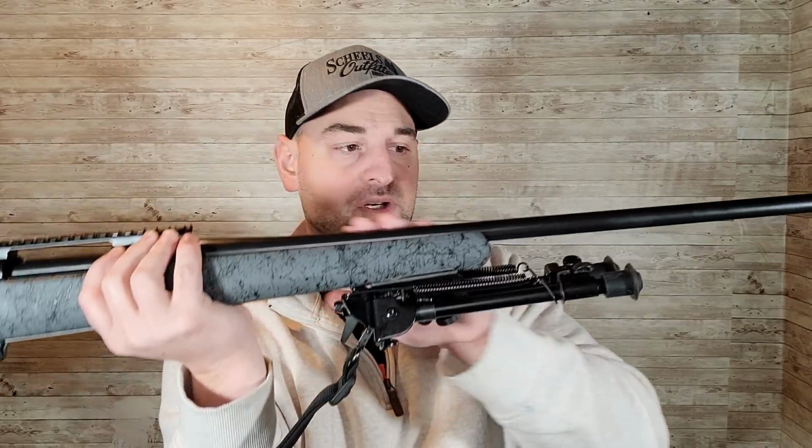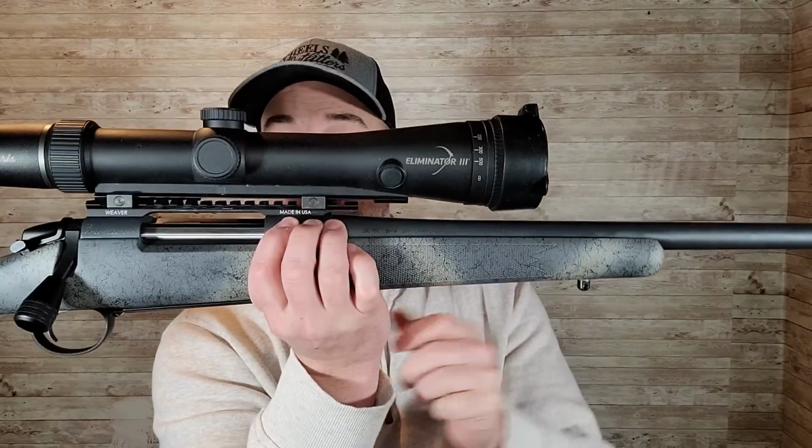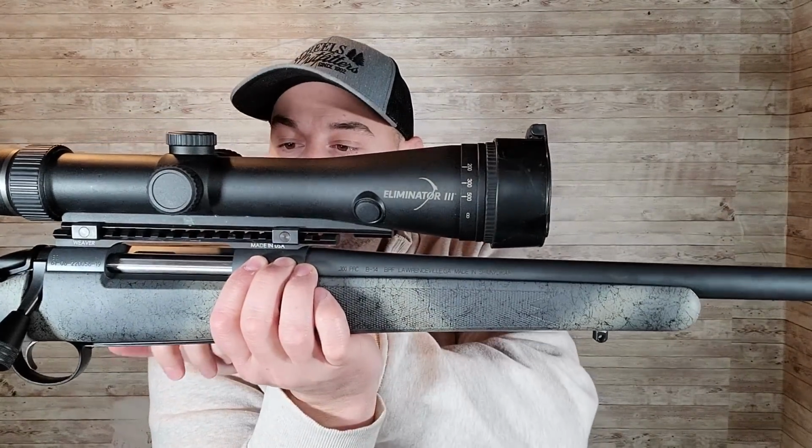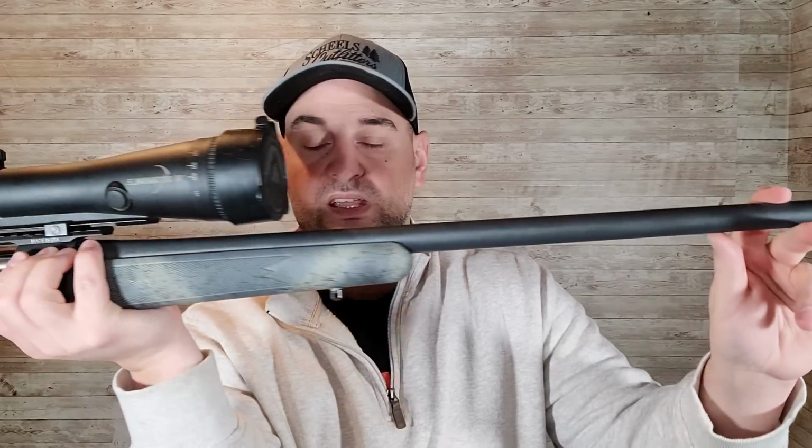It features a number 2 contour barrel, I believe, on this model, but they do come in different variations. And of course, the receiver and barrel on the Howa is just traditional blued. It's a very good bluing job, but it's blued. On the Bergara, on this model, it's sniper gray Cerakote on the receiver, the barrel, and the muzzle brake.